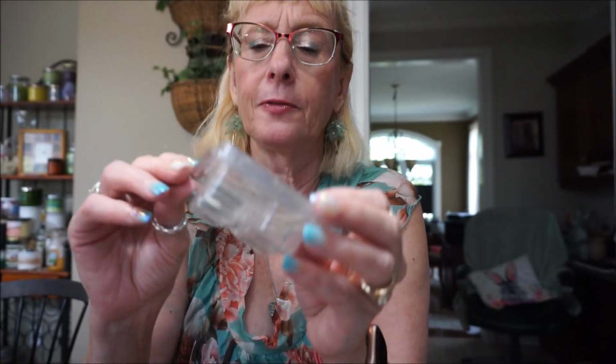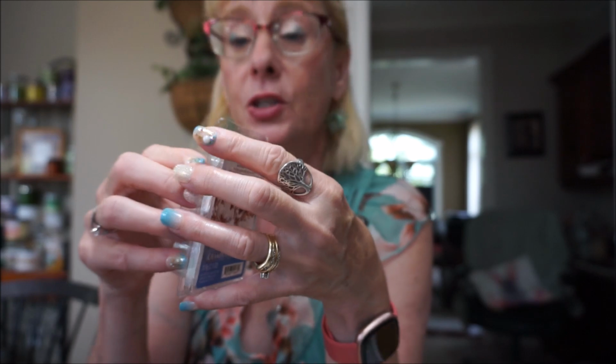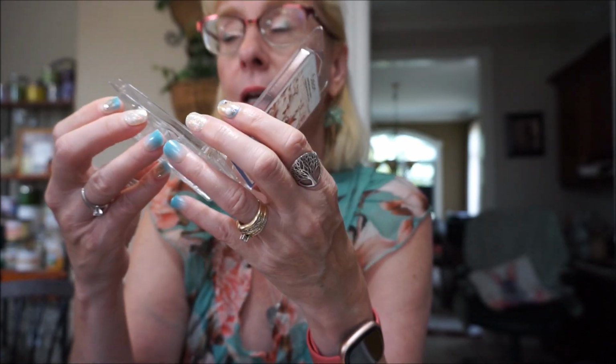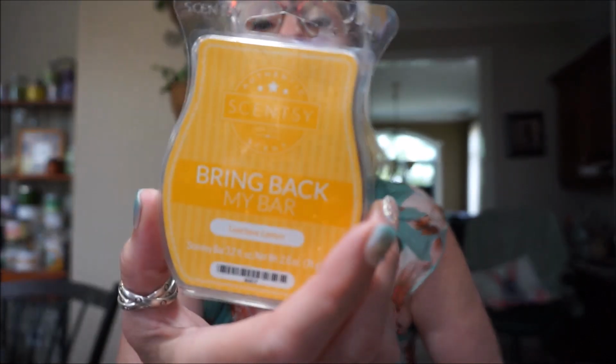kind of scent. This is Cotton Fields by Fusion, which is the sister company of Sensationals. I love laundry scents. Just brings back memories of childhood or something. I don't know what it is, but I do love laundry scents. Yeah, just love them.